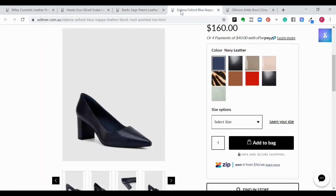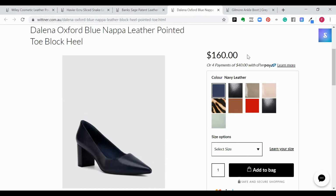Now, here's an obvious choice. This is the Delina Oxford Blue Napa Leather Pointed Toe Block Heel. Now, this is an obvious choice in relation to picking something to go with a navy base. So it comes in a navy leather, but it also comes in your black, your stones, a blush, animal print, reds, deep chocolate brown, which is a great neutral as well for even all skin tones actually, and also your sage as well. So this is particularly a great work shoe and very classic and elegant.